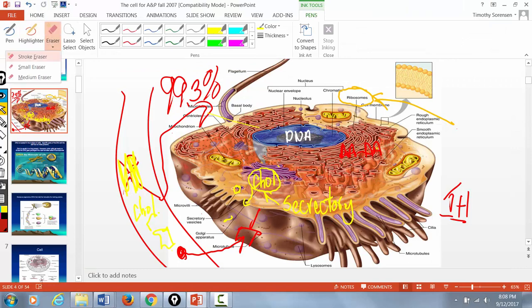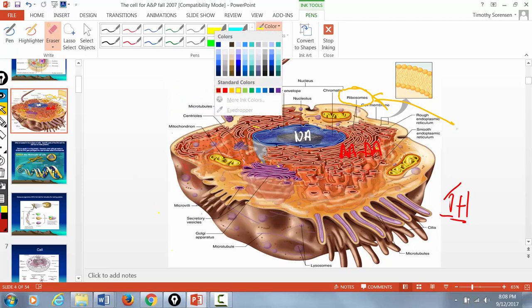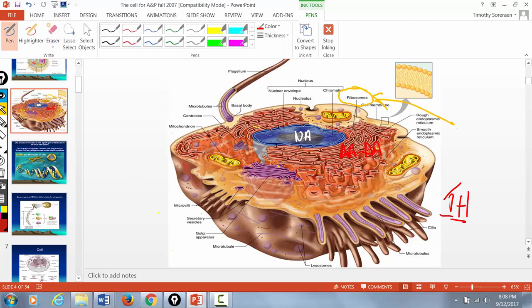All right. Let's clean this up a little bit. All right. Watch. Inside all of your cells, you have these things called mitochondria. Mitochondria make cellular energy.